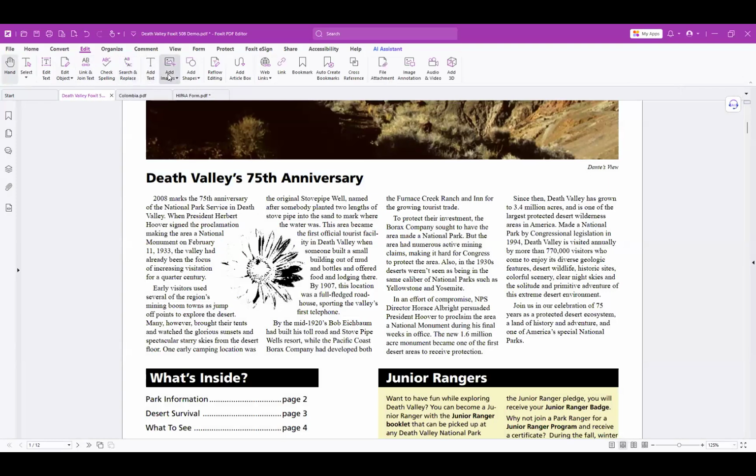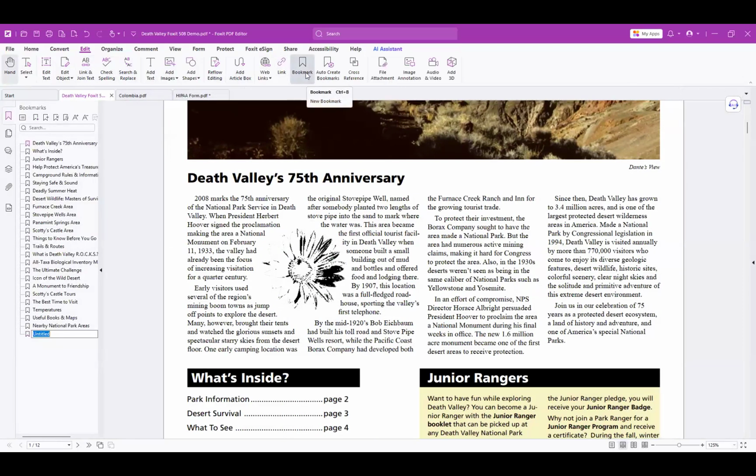Of course, we're able to add text and images to our document. Different ways to edit, including a reflow editing mode or an article box mode to move text around images like below. Clickable links, or of course, generating quick bookmarks can be done here. It's going to open up the bookmark panel. Now I can just maybe add a quick title, or you'll see all the different bookmarks from within here that I can use.